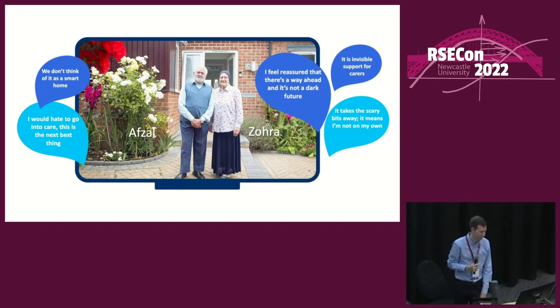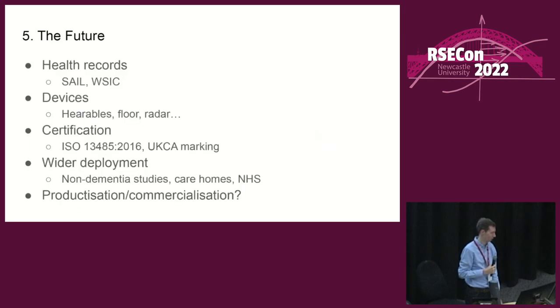And to finish, these are some of the quotes that we've had. People don't think of it as a smart home. They think of it as people contacting them with interesting and helpful things to say, and they feel cared for and thought about in that way. And the key thing there is it's invisible support for carers of people with dementia. Lots of things to do in the future.